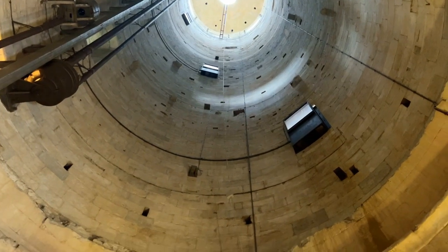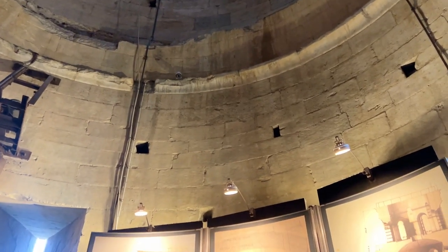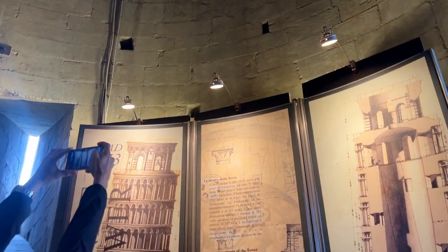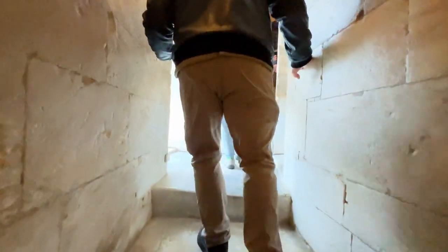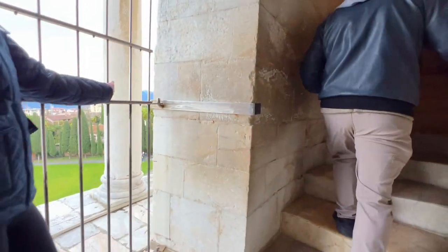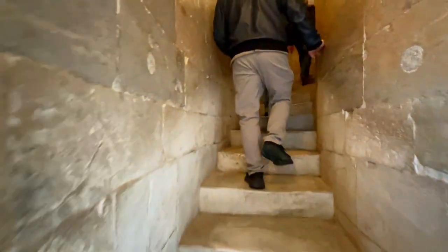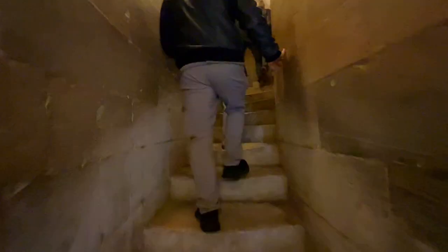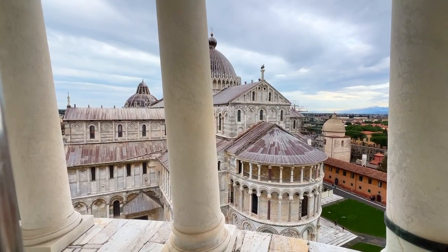I purchased my tickets through the official Opera della Primaziale Pisana website. I bought the complete package plus the tower. This gave me access to the tower, cathedral, baptistery, and the Camposanto. The ticket will also allow you to visit the Opera del Duomo Museum and the Sinopie Museum. I thought it was great value, and I liked that I had a guaranteed time to visit the tower.